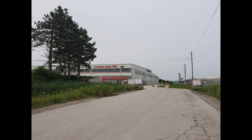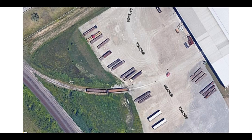Here is a picture of the Crawford Metal building. Unfortunately, I can't get any closer to it due to the fact that the roadway after that is private. In the Google Maps picture here, you can see the siding with a couple of gondolas to be loaded with metal. The track actually extends, as you can see, into the building. So I'm assuming that they have a track mobile for moving the cars around as needed.